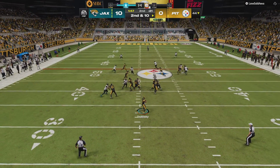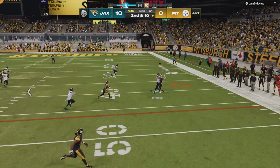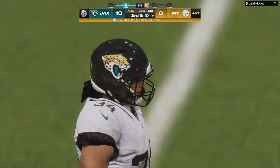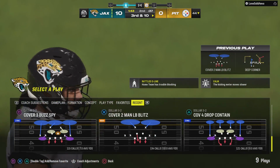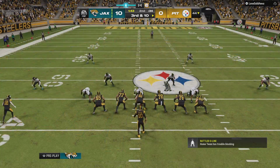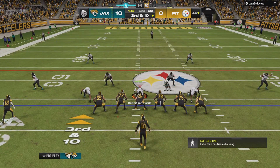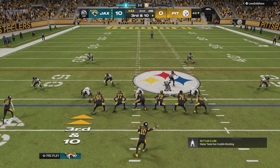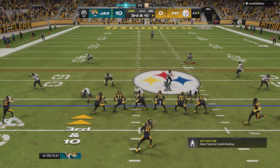Now Trubisky. His throw is incomplete. Feels like they're getting caught in between here because an incompletion's on first and second down. Now you've got to worry a little bit about the clock because you prefer not to give them another shot here in the first half. But if you don't pick up the first down, guess what? You're likely going to have to.